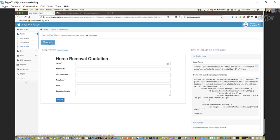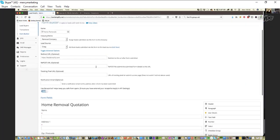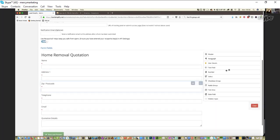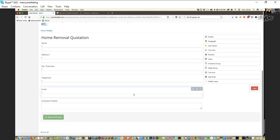Right, so say you were adding a new form. I'm going to click edit so you can see how it works. Basically, they come in here and build the form with a drag and drop system. You can pull things in and out, replace them, and move them up and down. You build this form exactly as you want it.